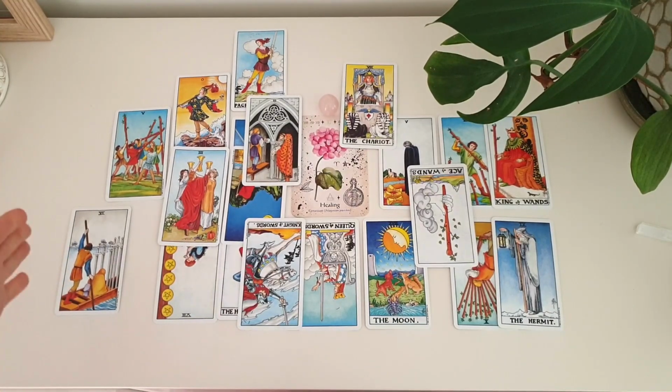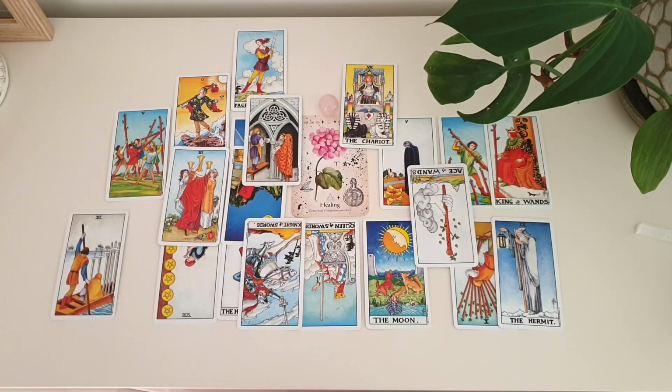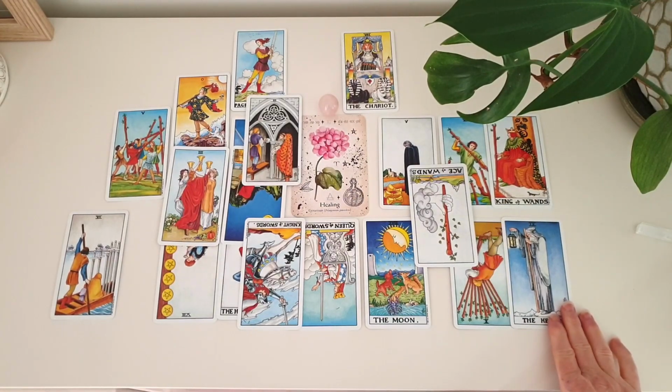because this is a group reading, this is multiple energies all combining, but there is a potential for some of you to want to walk away from this. But if you do choose to walk away, you're choosing to walk away for the right reasons, and you'll move towards calmer waters. But if you go in with my way or the highway, which is this Ace of Wands, if you go in too passionately, there is the potential to create more conflict here.